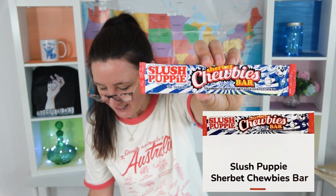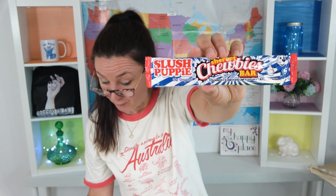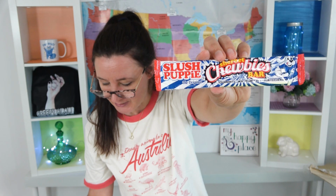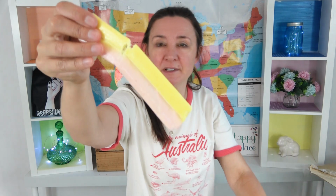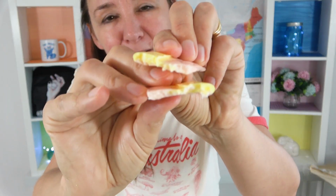Mm. It's really good. Slush Puppie Chewbie Chewbies Bar. Strawberry and lemon lime flavor, sour fizz bar. Oh, it's from the UK. So chewy taffy bar, spotlighting a delightfully sour sherbet fizz for a unique candy creation. This bar features dual colors and flavors of strawberry and lemon and lime. Oh, wasn't expecting it to look like this. Isn't it pretty? It smells funny. There's a little bit of fizzy sherbet stuff in the middle there. How exciting, if you like that kind of thing.